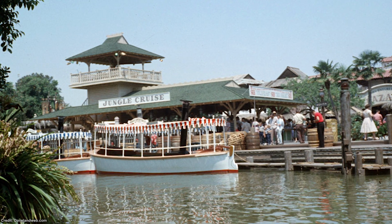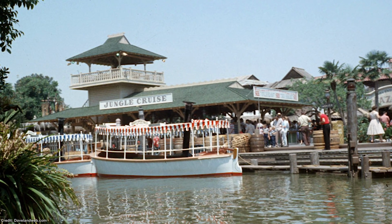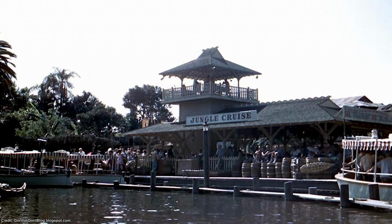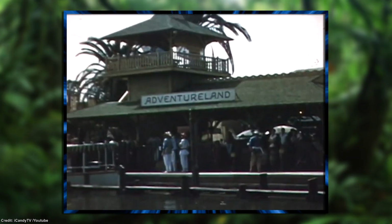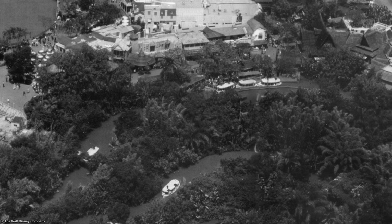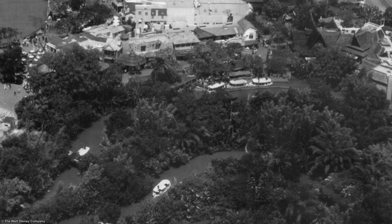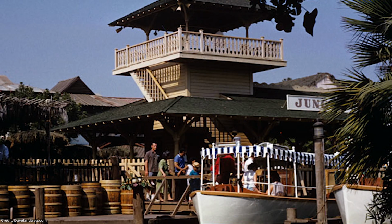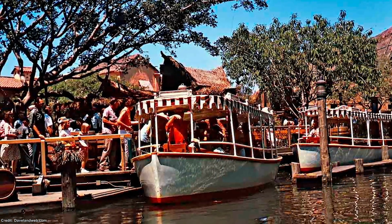It's also worth mentioning a rather odd update to the attraction a few years later, as the original lookout tower, which actually did function as a way to keep an eye on the boats, was decommissioned, as supposedly by this point, the plants and trees had grown so high that cast members could no longer see the vessels, and since it no longer served its purpose, the two-story boathouse was destroyed and rethemed.